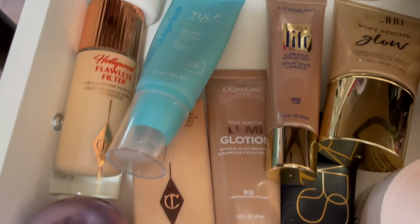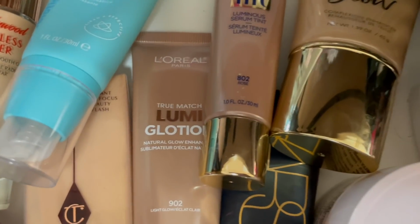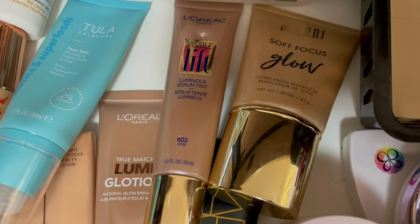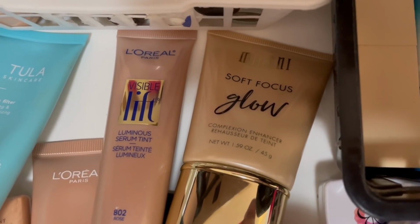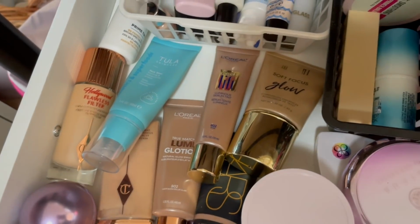So Tula, the Hollywood Flawless Filter from Charlotte Tilbury. We've got the Lumi Glotion there that I'm not sure about. I need to play with that some more and see just how similar it is to the Visible Lift. This one from Milani is another underused one that I kind of rediscovered here. So I've got those items up front.